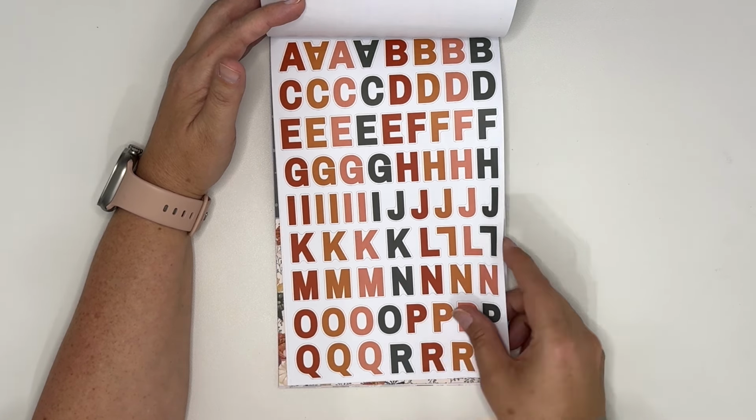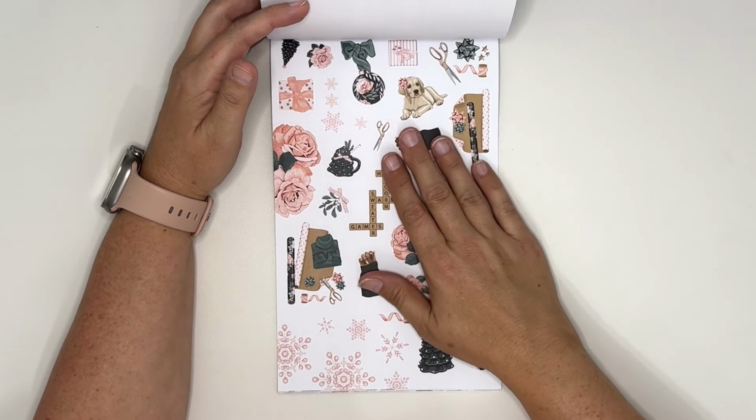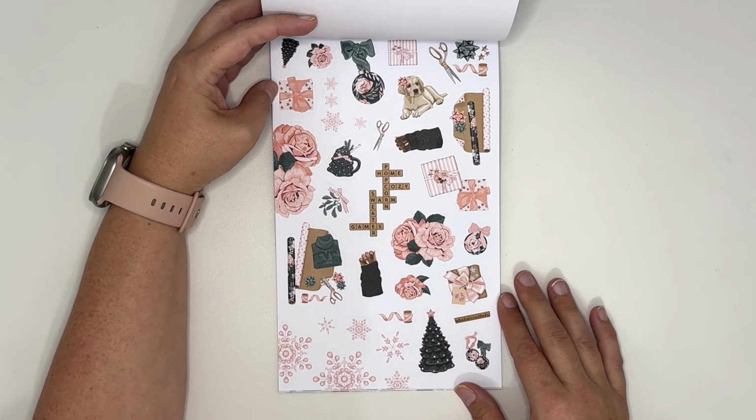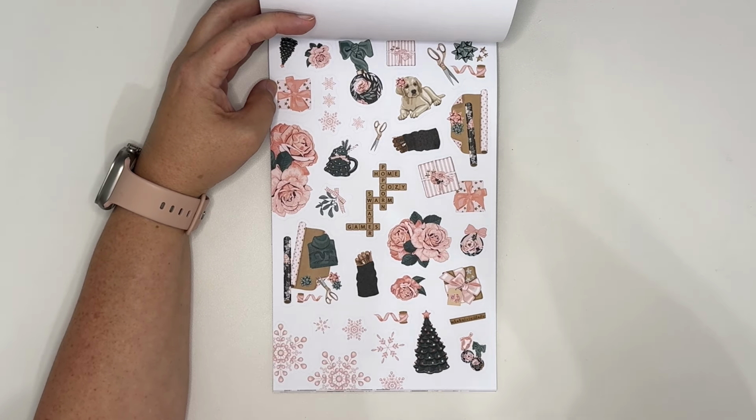And then here's our washi strips and pattern paper for November. Oh, and the pomegranates, how fun. And December. And you guys, they have picked a super cute theme. I wasn't sure if it was going to be red and green or something like this, but I'm super happy that it's like this. We've got the Scrabble words here that's kind of like a quote. We've got our wrapping paper and our little scissors and bows down here.